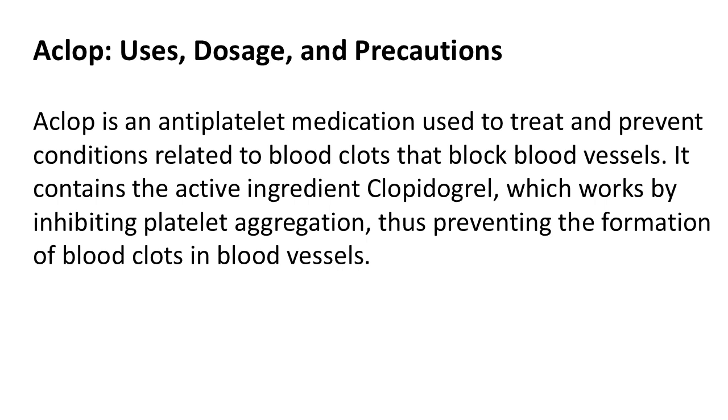Aclop uses, dosage, and precautions. Aclop is an antiplatelet medication used to treat and prevent conditions related to blood clots that block blood vessels. It contains the active ingredient Clopidogrel, which works by inhibiting platelet aggregation, thus preventing the formation of blood clots in blood vessels.